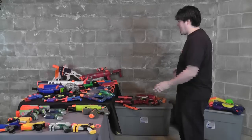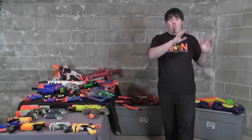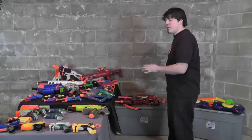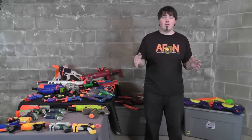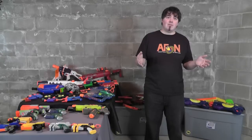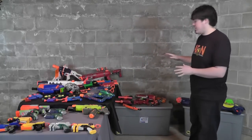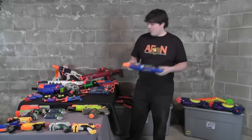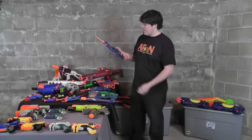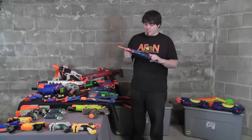Alright, so I'm just going to briefly go over some of my arsenal here, and then we're going to switch and go over the rest of my arsenal, because a lot of this stuff here I don't really have displayed all the time, because it takes up a lot of space. And even though we're in a bunker, I still am a little short on space. So these are most of my older blasters. We got the Power Clip. We got the Comlink 2. Nice blaster. I wish I could get a better copy of this one. This one's a little sun worn, but it still works.